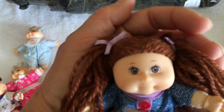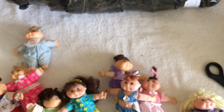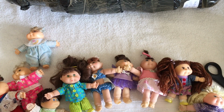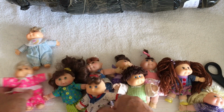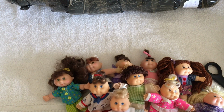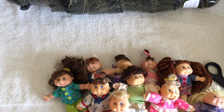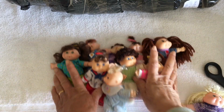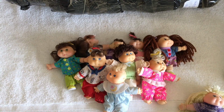I'm absolutely thrilled to bits of these. So yeah, I've got nine little Cabbage Patch Kids added to my collection in one fell swoop. Something I wasn't really expecting. But there you go. 1, 2, 3, 4, 5, 6, 7, 8, 9. Cuties. Right, let's open the bigger package.